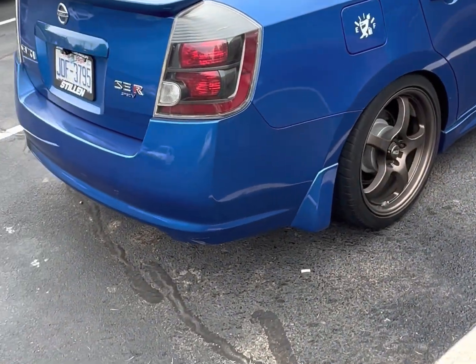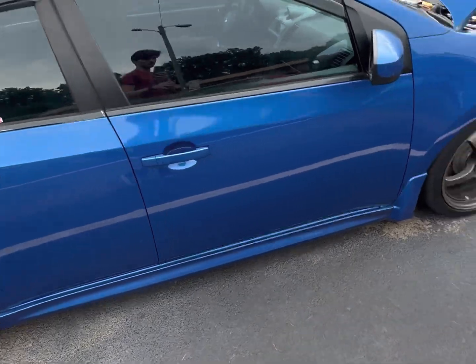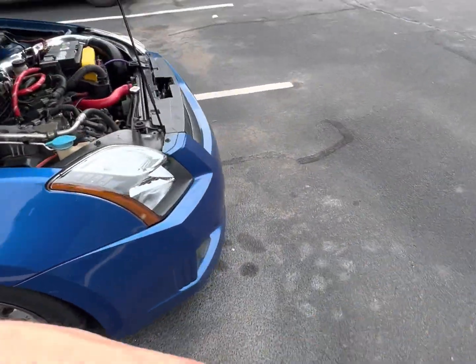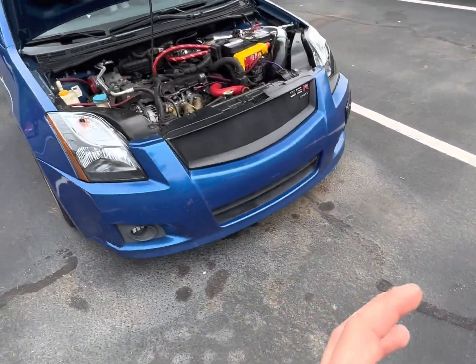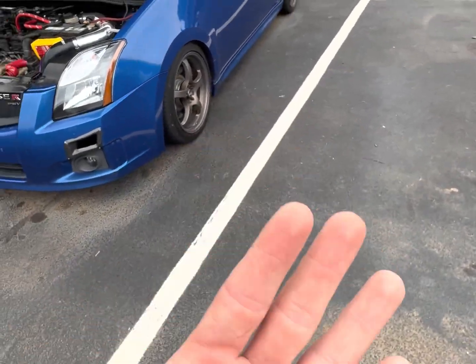So the exterior styling is definitely something I love about this car. A lot of people don't like it, and each to their own. I don't understand the hate, but that's just me. So that is the fourth thing I love about this car.